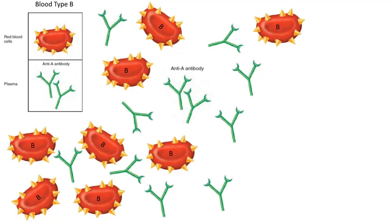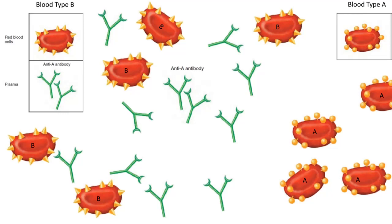Let's imagine somebody who has blood type B, so they have little cones on their red blood cells, and their defensive army consists of anti-A antibodies. This is perfectly safe because anti-A antibodies do not react with B antigens on the red blood cells. But let's say that this person with blood type B and anti-A antibodies was in an accident and lost a lot of blood. Someone who wasn't paying attention gave them a transfusion with type A blood. So type A blood, containing the red blood cells with the little round balls on them, come in, and we'll see what happens next.